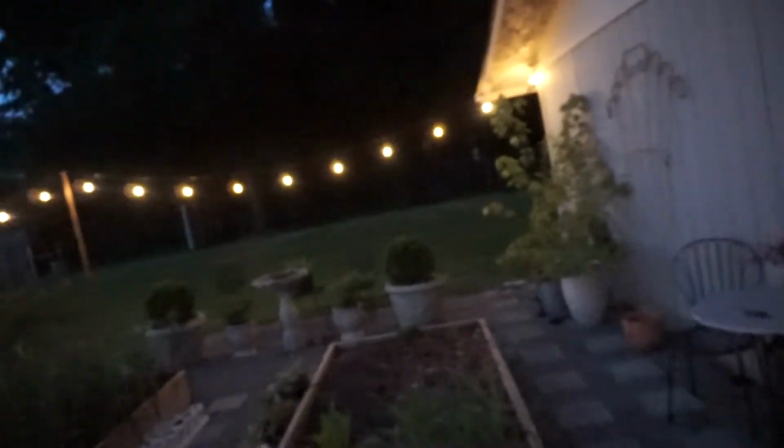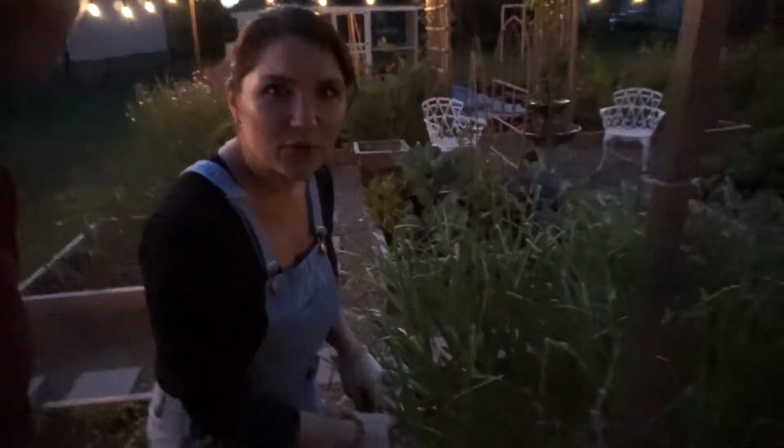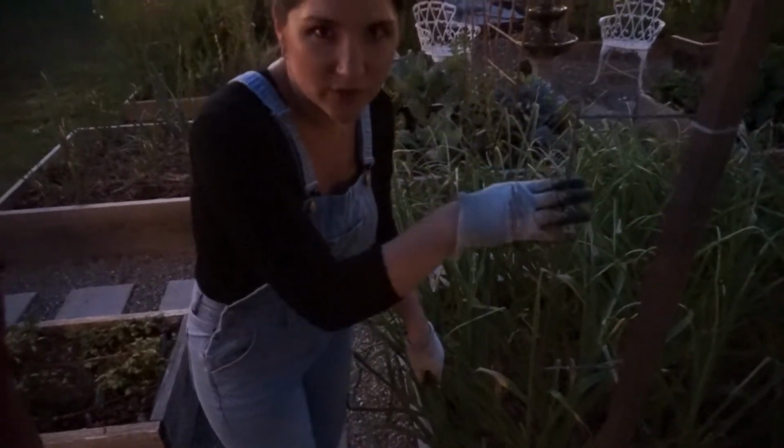Sorry, it's dark. I have my lights on. You can tell. So pretty. But we'll do it together. You ready? Okay. I'm going to do this corner one, just because I want to plant something on this trellis and this garlic's in the way.